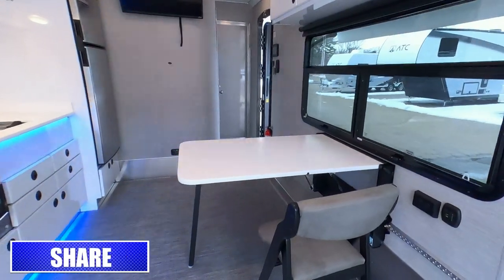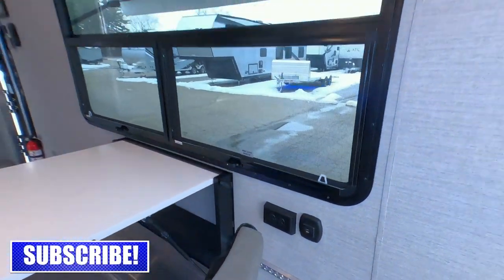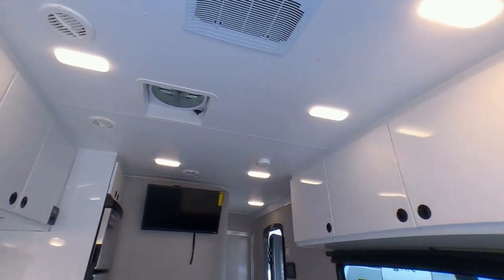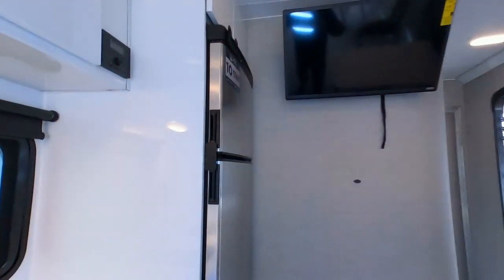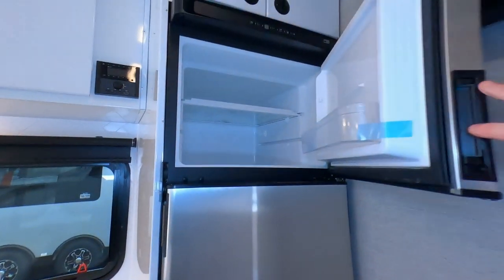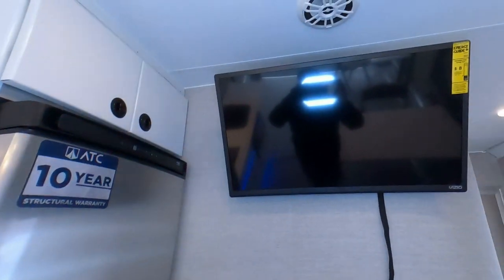Here's your dining area, same thing with the table, more places to plug stuff in. And then that additional cabinetry up above. A lot of lights in here too. So LED lights throughout. Nice refrigerator, freezer combination. And then this one does have your Vizio flat screen TV up on top.